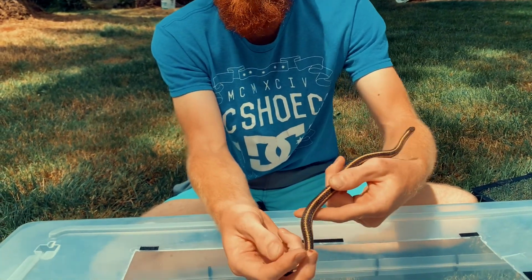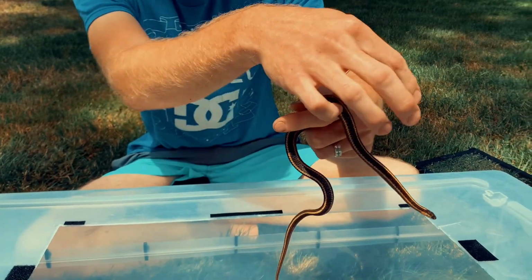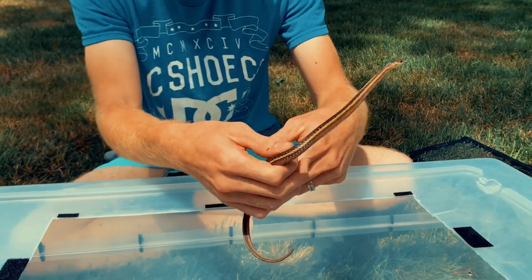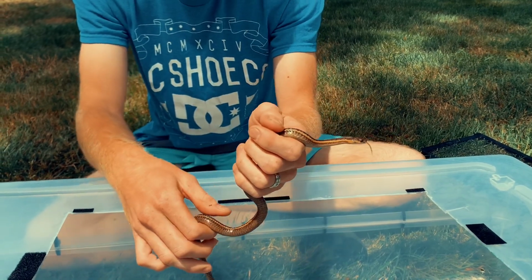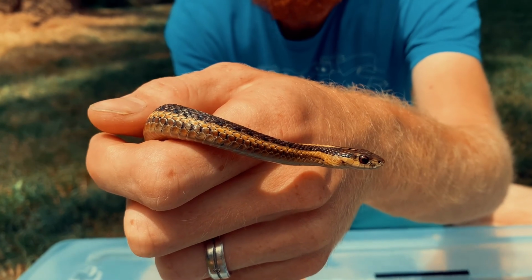Now, garter snakes, they are often noticed and known by the 3 stripes on their back. You can see those yellow stripes go all the way down their body, and she's trying to hop out. They're pretty common to North America. They're usually found in that area.